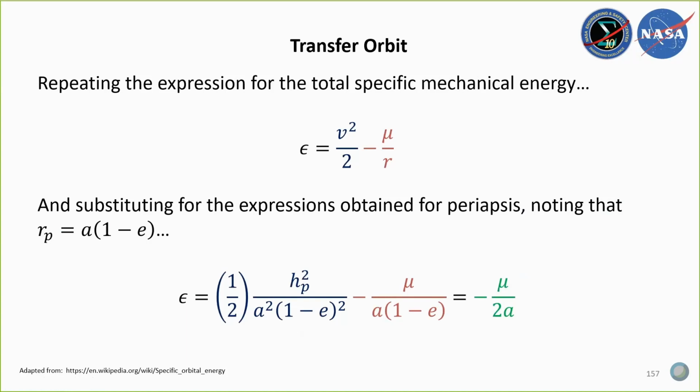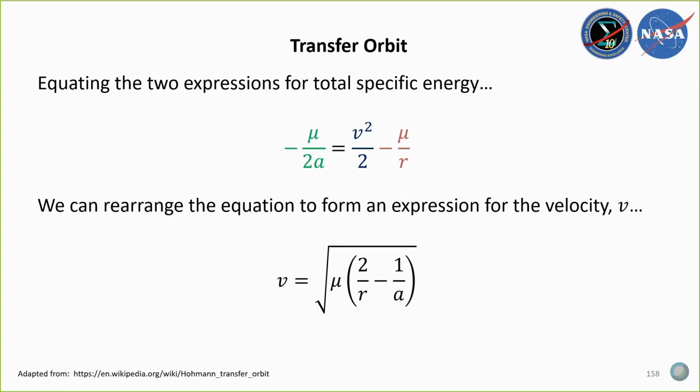It's just minus mu over 2 times the semi-major axis. So the semi-major axis remains constant. Mu is just G times the mass of the central body. That remains constant. So we've confirmed to ourselves again that the specific mechanical energy remains constant. So we're going to use this minus mu over 2a.